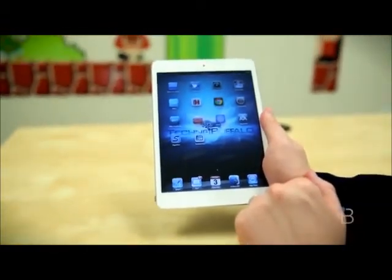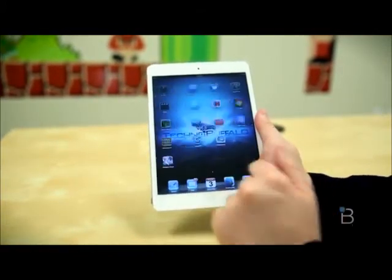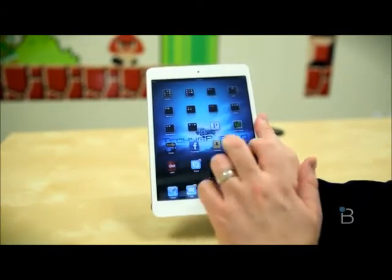From a RAM standpoint, I've actually experienced some RAM issues. There's a program that I use called Prezi. It's sort of a fancy web version of PowerPoint. I was trying to open up a Prezi presentation, and it told me I ran out of RAM and had to close applications. So if you use a lot of RAM-intensive things, you may not want to pick up an iPad mini.